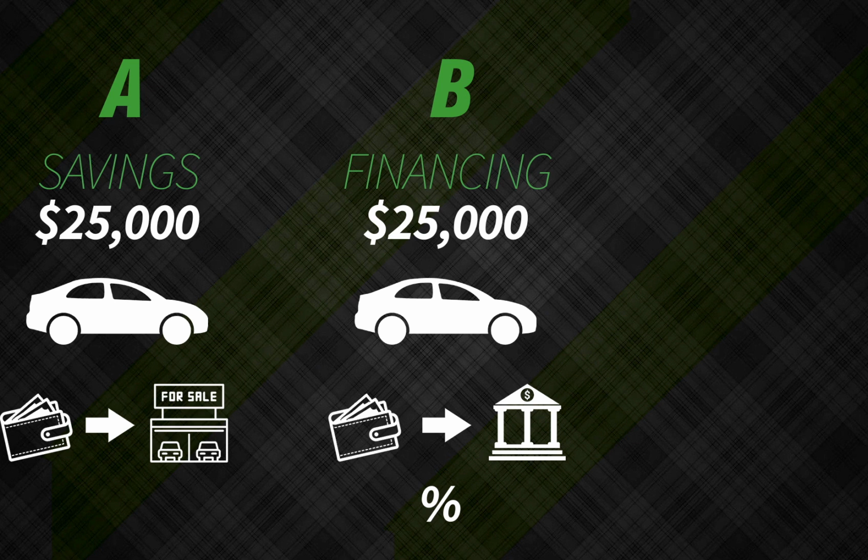Because they got to pay somebody else interest because they used somebody else's money to get the car in the first place. So in scenario 1, person A, you lost interest because you gave up your money. In scenario B, person 2, you lost interest because you paid interest to that other person because you used their money to purchase the car. So you're 0 for 2 so far. Not doing so great. So here's the question. Is there a third option?